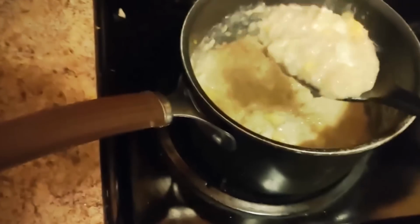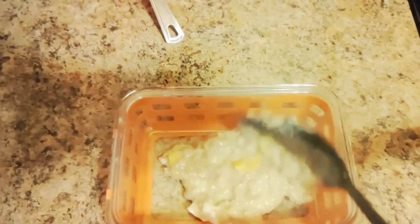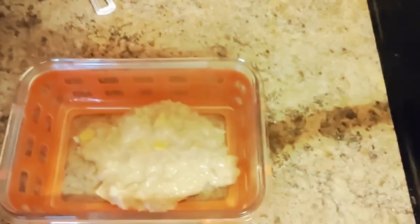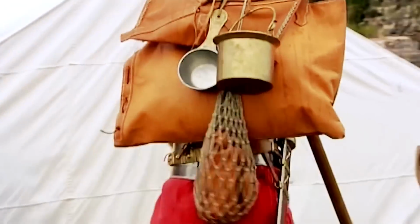Gruel's strength was its efficiency. It required minimal ingredients, little preparation, and just a single pot over a fire to cook. This made it ideal for armies on the move or besieged soldiers stuck in fortifications. Plus, it could be stretched to feed large groups, which made it invaluable during times of scarcity.